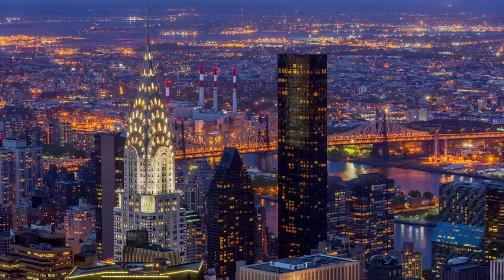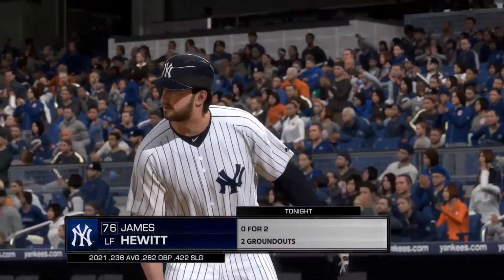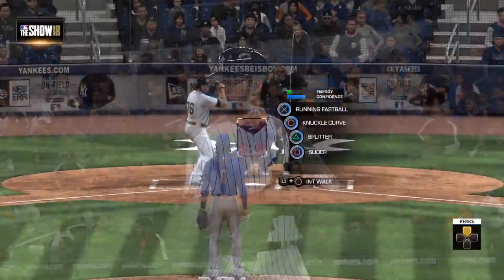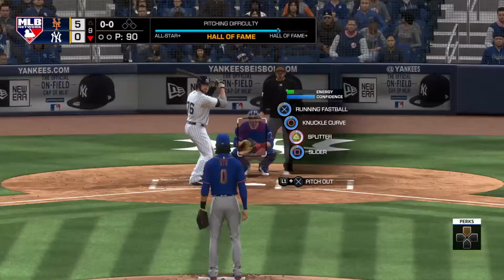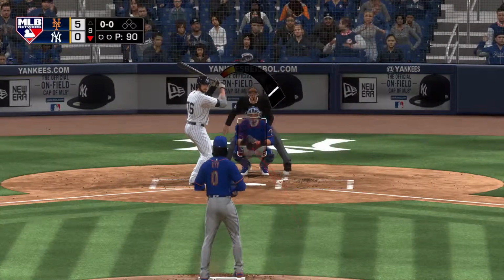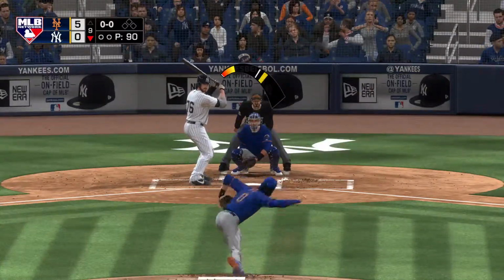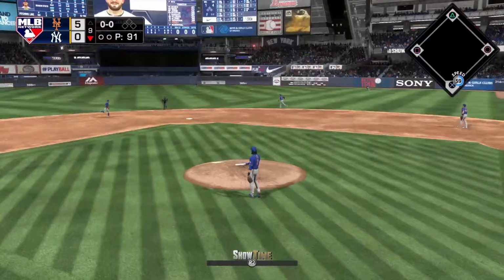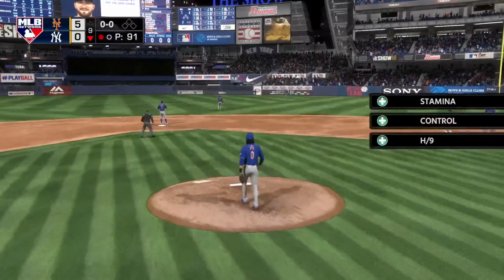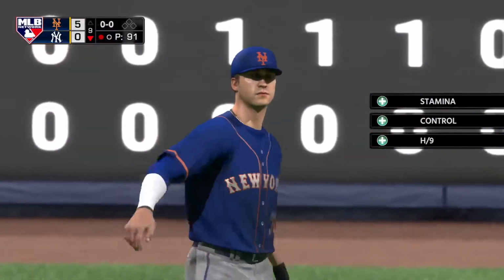Back in the Big Apple as we're set for what remains of this one on MLB Network. Striding in to start the 9th, James Hewitt, and they'll need him to get something going here. Left fielder, James Hewitt. He's ready. Here's the first offering. Shot toward right center. He dives. Did he catch that? He did. What a play there for the first out.